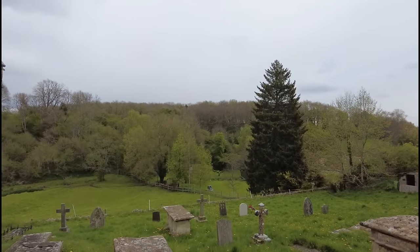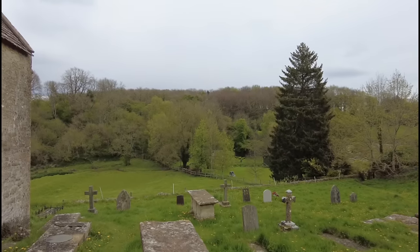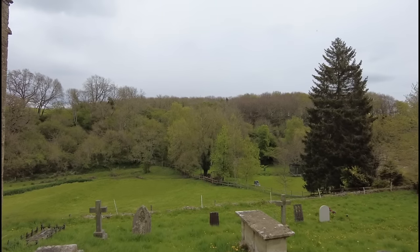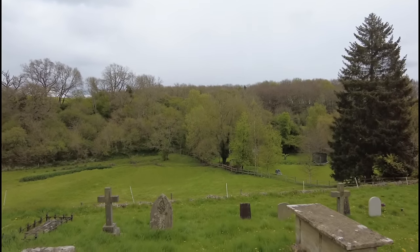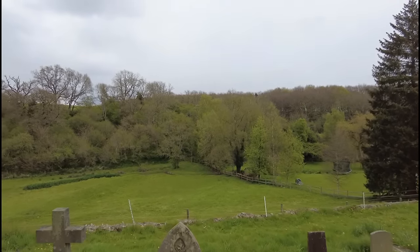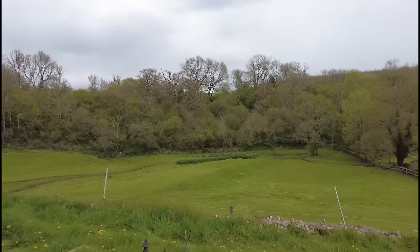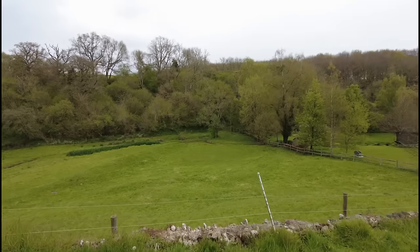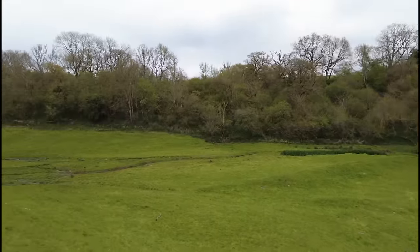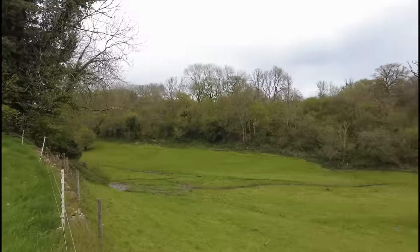Well, I hope you enjoyed that little visit inside the Saxon church. It's absolutely tiny, but beautiful. And I just hope they can keep it going. But what an absolute treasure this is. I mean, look at this setting. It's just so peaceful and tranquil. What a lovely place to just be at the end of your time in this sweet little churchyard. Nice little... absolutely beautiful.